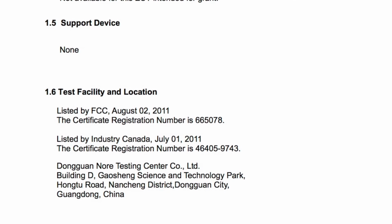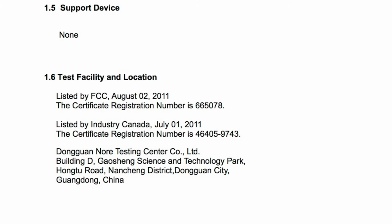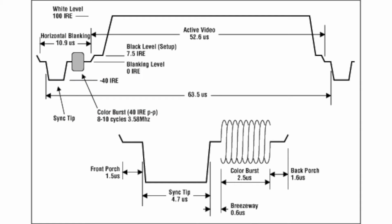And if you take a look at the test method, this is kind of the first way that they cheat a little bit on it. This is a video transmitter. So to properly test it, you need to put in a video signal. So you need an NTSC or a PAL composite video signal going in the video in jack. And since it has an audio in jack, you also need to put in an audio signal.